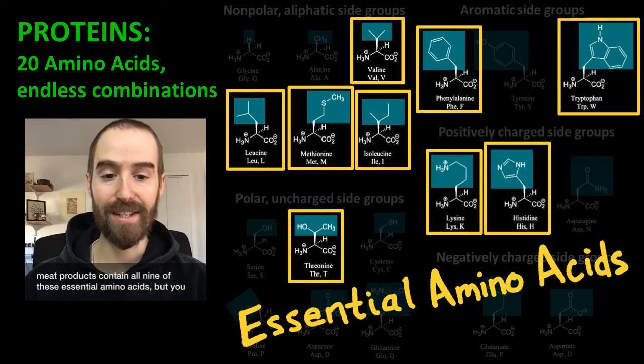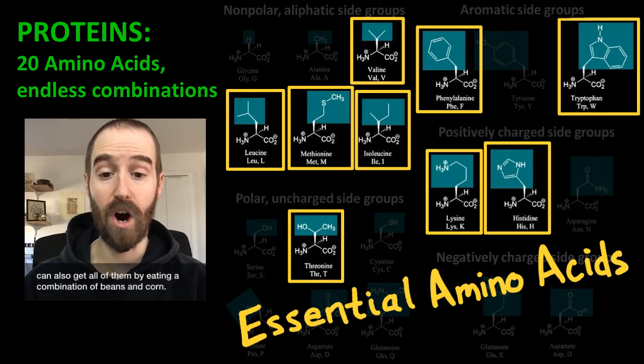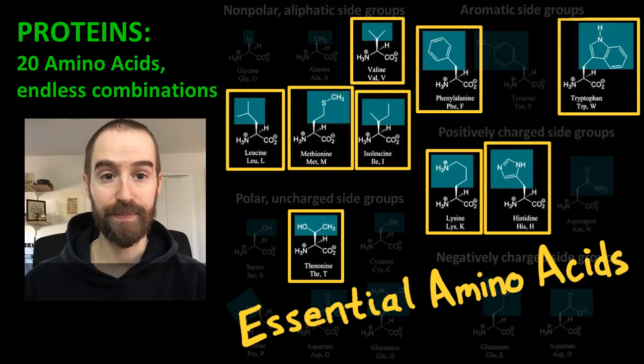Most meat products contain all 9 of these essential amino acids, but you can also get all of them by eating a combination of beans and corn. Wherever you get them, it is very important to make sure that you get all of them.